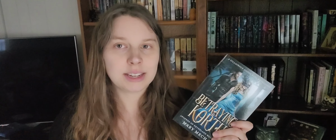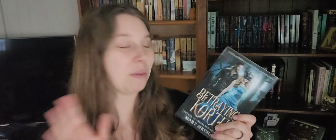But she did a giveaway where you could win your pick out of her books, and I chose Betraying Korth, and this is the third book in her Legends of Neverland series. I have read both. Book 1 is Becoming Hook. Book 2 is Hunting Sirens. I love both of those. I have not read this one yet, so I'm very glad to add it to my collection free of charge.